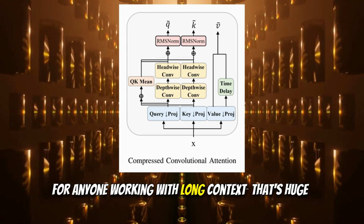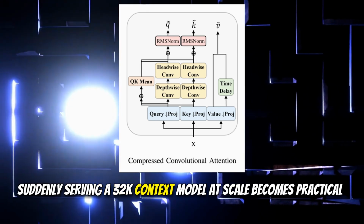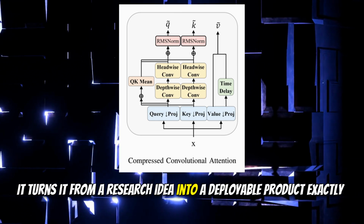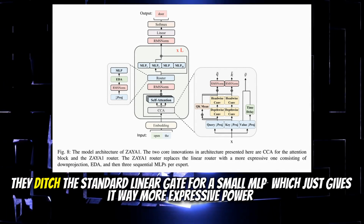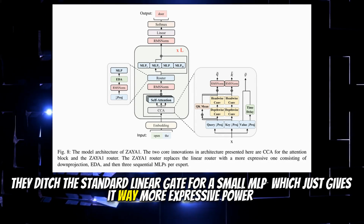For anyone working with long context, that's huge. Suddenly, serving a 32K context model at scale becomes practical. It turns it from a research idea into a deployable product, exactly. The second big piece is the ZAYA1 router. They ditched the standard linear gate for a small MLP, which just gives it way more expressive power.